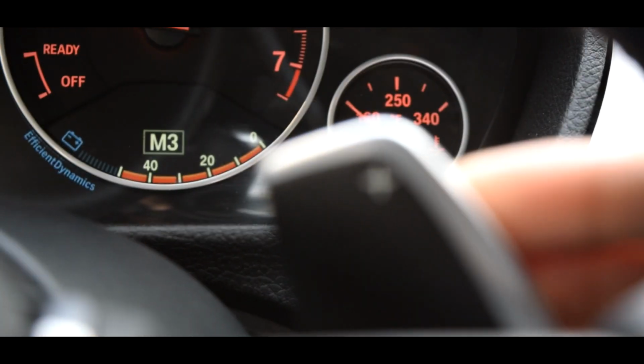Another thing that he coded that you guys probably wouldn't do unless you get the M Sport steering wheel, he coded the paddle shifters to work, and he coded my car to go from using a dual stage airbag to a single stage airbag, which was definitely needed for my airbag to work.